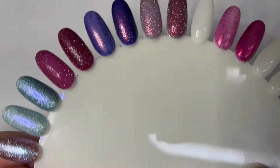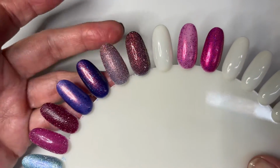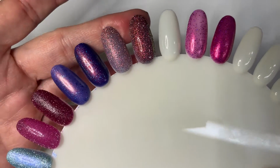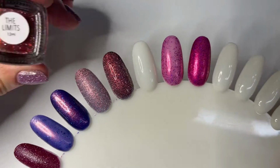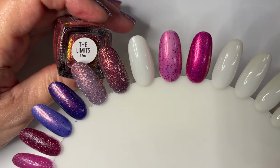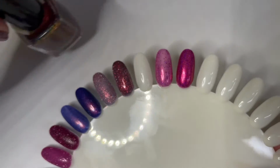So here that one is in 1 coat and now 3 coats. Very pretty. And that is The Limits. Yeah, I like that one.